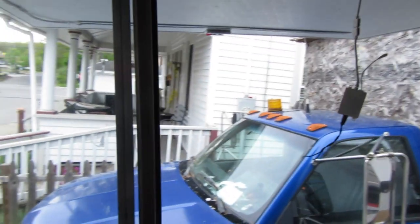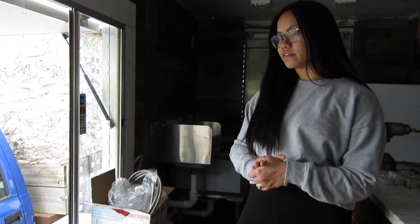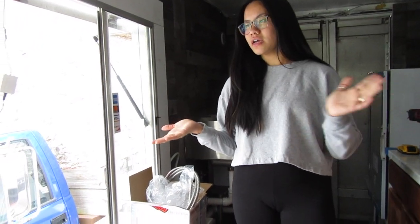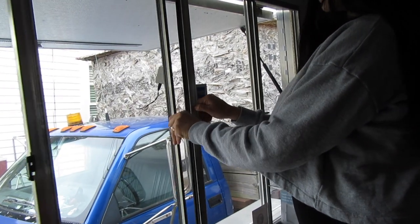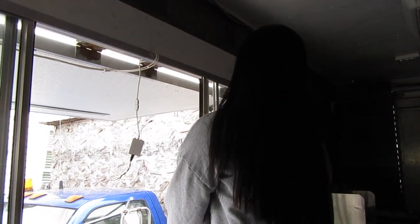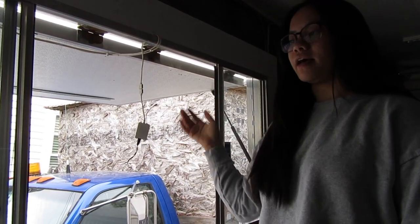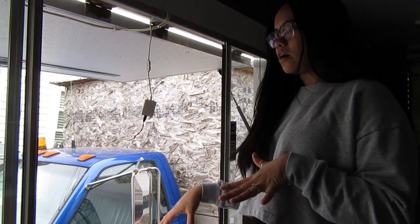And then here we have our serving window. So I'm not really sure what's going on with COVID right now and the requirements for a food truck, because these doors slide open and close, which is really, really nice. But I don't know if we're gonna have to get a plastic screen for coughing and sneezing guard purposes.